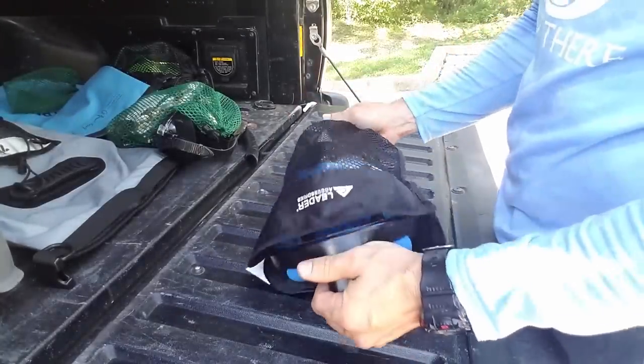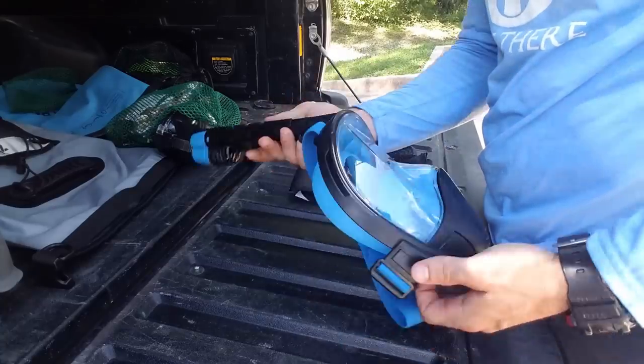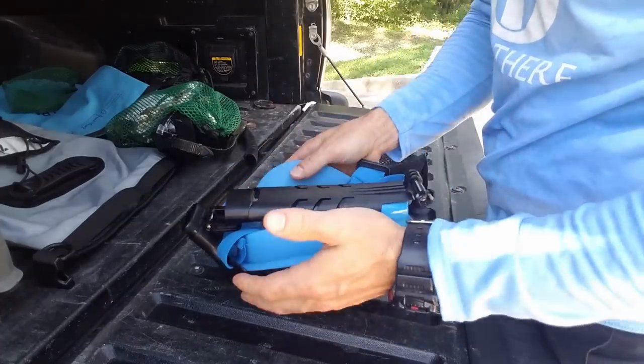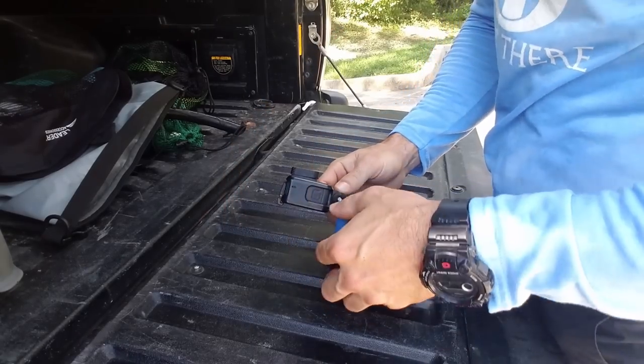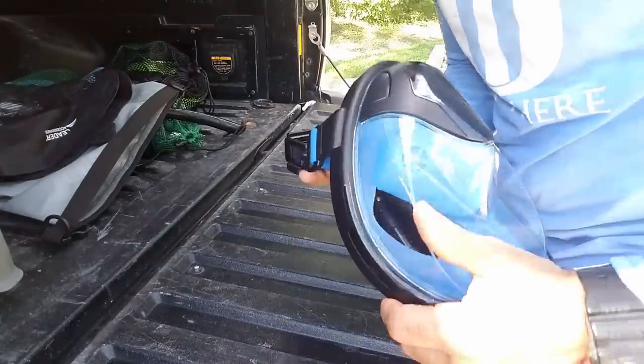So today I'll be trying out this new Leader Accessories mask. You guys have probably seen some of these float around the internet or on somebody's head somewhere. They're pretty cool. They're full face masks, and you can basically go underwater and snorkel without having to worry about a snorkel or all the stuff that sometimes is difficult for some people. So it's pretty cool to get to try one of these.